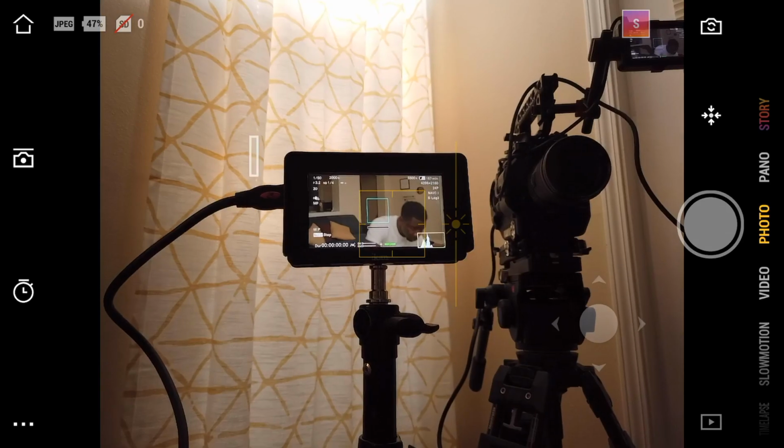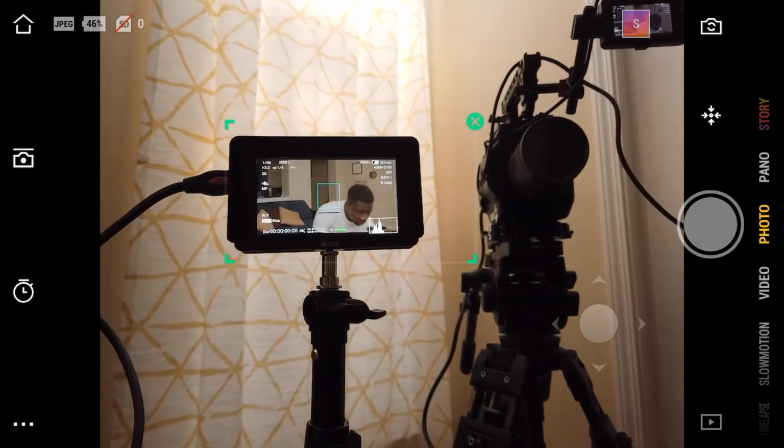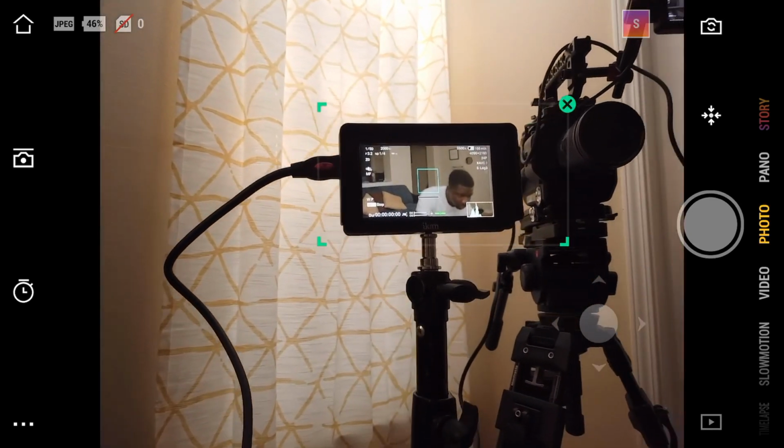The modes, like the tracking mode, is crazy. Just to be able to draw a square around the subject as they're moving and to be able to track it, that's crazy. You're just walking, focusing on what's in the frame, and the camera is politely following whatever it is that you have it tracking.